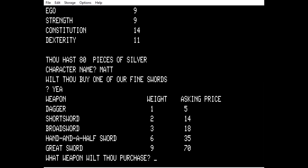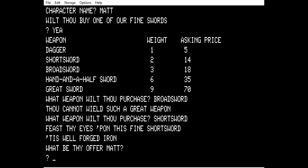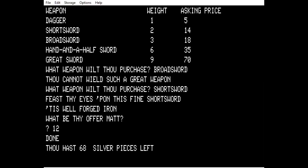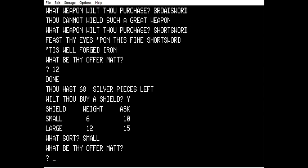And what I liked about this game, especially compared to some of the other ones I played from this era, was it's fairly intuitive, especially for the time. You can see there these menus. You don't really have to keep looking at the manual to figure out what button to push. You just type in the name of what it is you're wanting to buy there. We don't have the stats for these weapons, but it's pretty obvious that the more expensive it is, probably the better it is. We do have to go through this tedious haggling process.